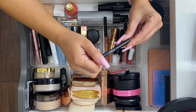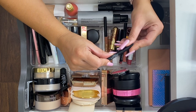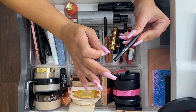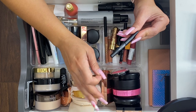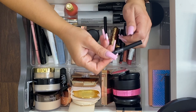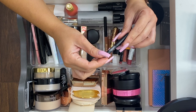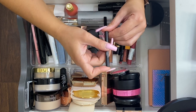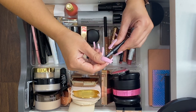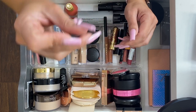This is the Infallible Pro Last from L'Oreal. If you are looking for a black waterline eyeliner that does not go anywhere for like 2 or 3 days, this is for you. Yeah, I fell in love with this guy. Seriously, I went out with my friends, applied this in my waterline, came home, washed my eyes, did my whole same makeup removal routine. It was still there the next day, pretty much all day until like 2 days. Yeah, amazing.